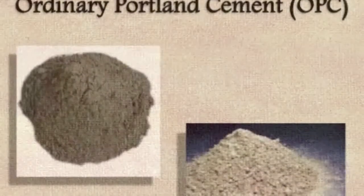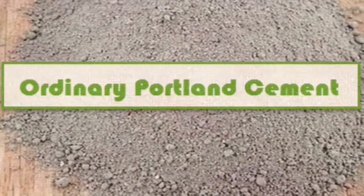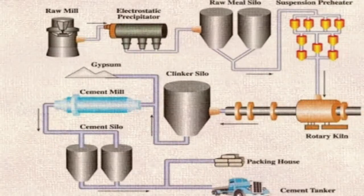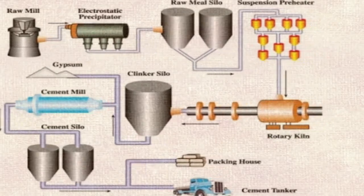Today, most modern concrete comprises Portland cement. Portland cement is made of shells, limestone and chalk, which are combined with particles of shale, clay, sand, iron ore and other ingredients. These ingredients are mixed, heated and ground into a fine powder.